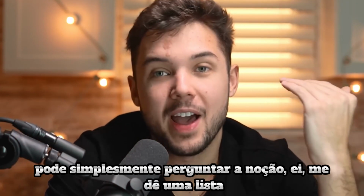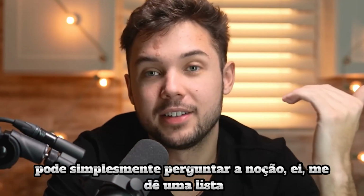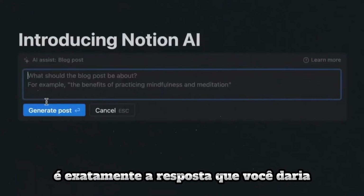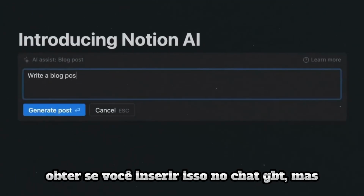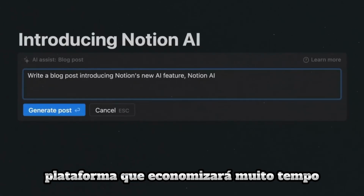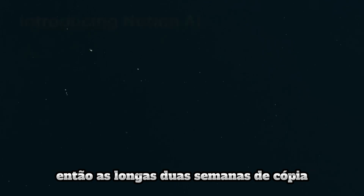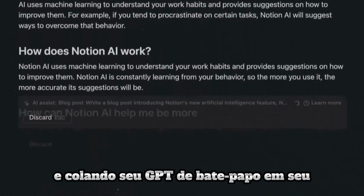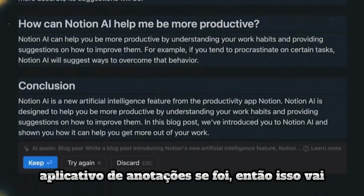So now let's say you're making a document and you need to make a list of 4 recipes. You can simply ask Notion, hey, give me a list of 4 different recipes that we could cook for dinner. And the response you get is exactly the response that you would get if you input that into ChatGPT, but now it's directly in your note-taking platform, which will save a ton of time. So the long 2 weeks of copying and pasting your ChatGPT onto your note-taking app is gone. So this is going to streamline my workflow so much.